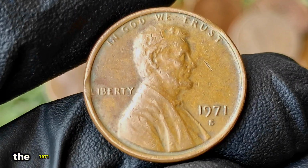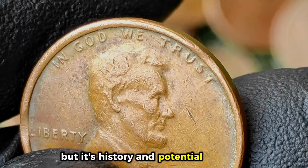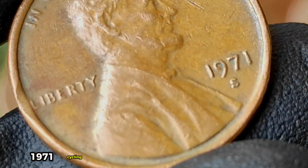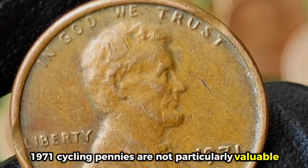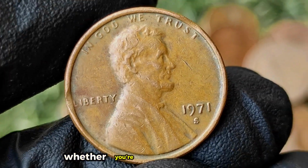Conclusion. The 1971 S penny may appear like an ordinary coin, but its history and potential for error make it a sought-after piece for collectors. While most 1971 pennies are not particularly valuable, rare error coins can command significant premiums in the numismatic market, whether you're a seasoned collector or just starting out.